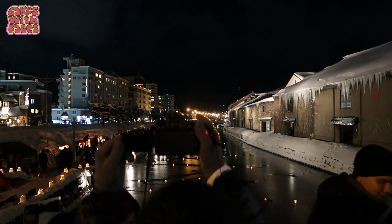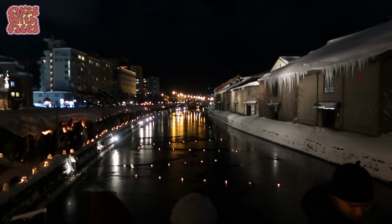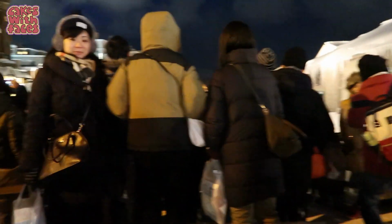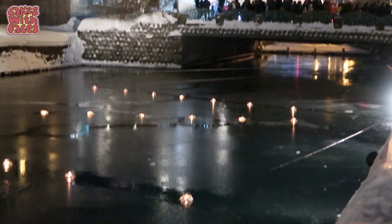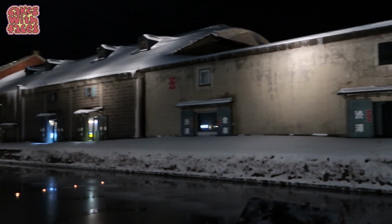This is the most famous picture postcard view of Otaru along the canal, and it is really beautiful with all the snow and icicles all lit up by candlelight. Look how many people are trying to get the perfect shot across the canal. Paparazzi.